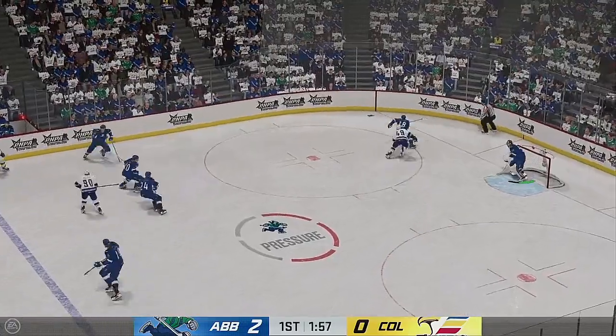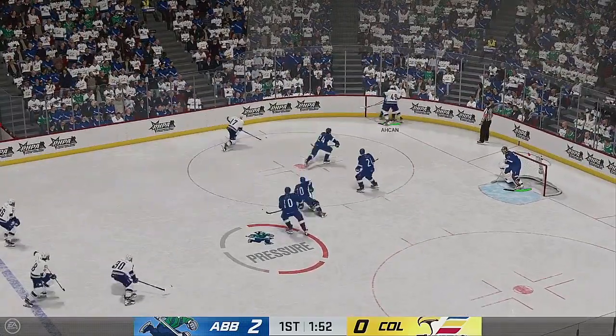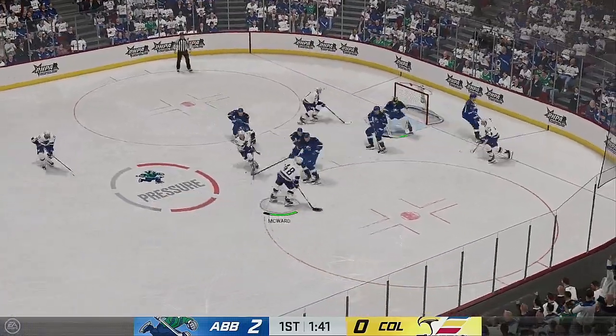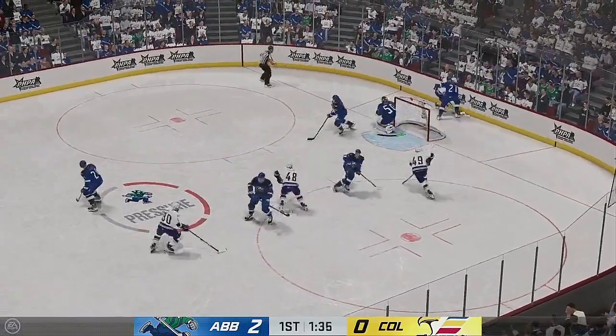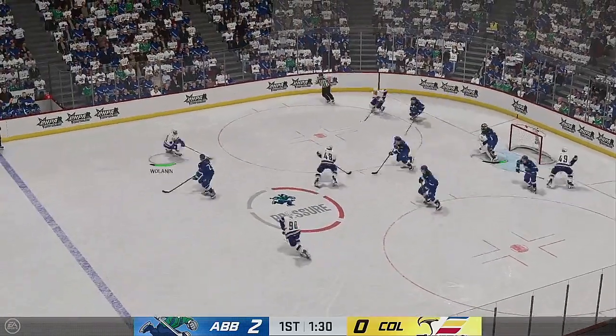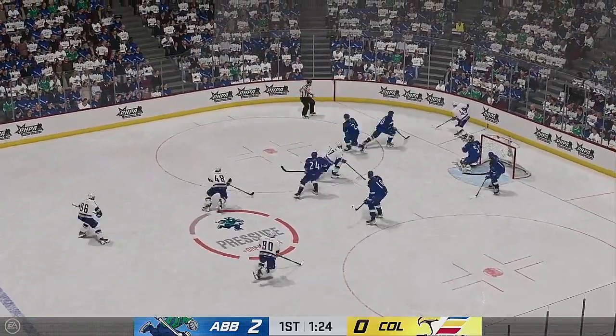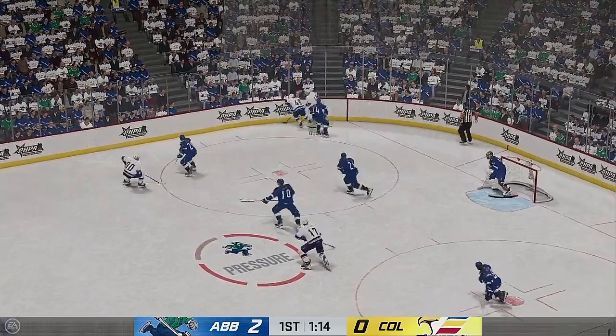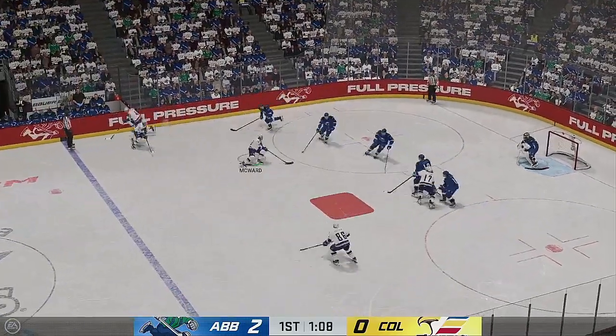If you can put a couple of these shifts together, you have your opponent on their heels, but you have to find a way to convert and drive the net. You can really sense the nervous energy here from the home fans with this pressure. That's picked up behind the net. Here's a pass, and a big time stop there. Tremendous pressure here in the offensive end. Moves it to the boards.